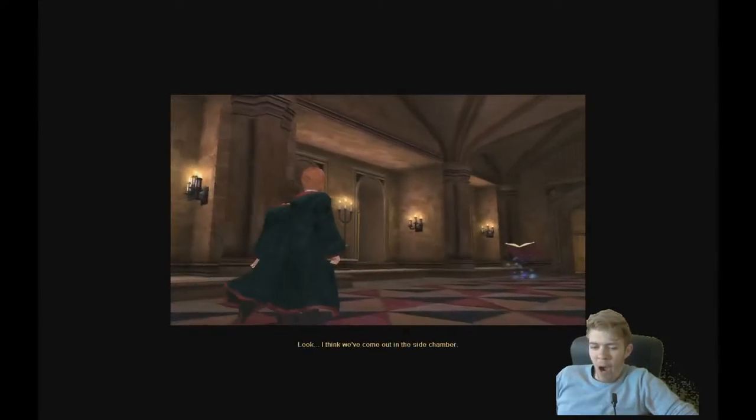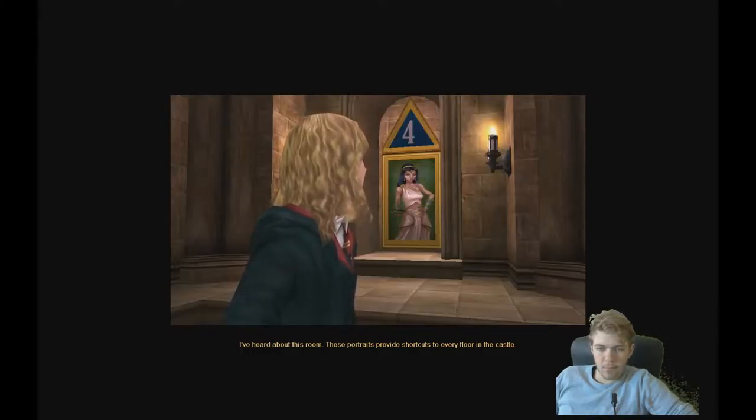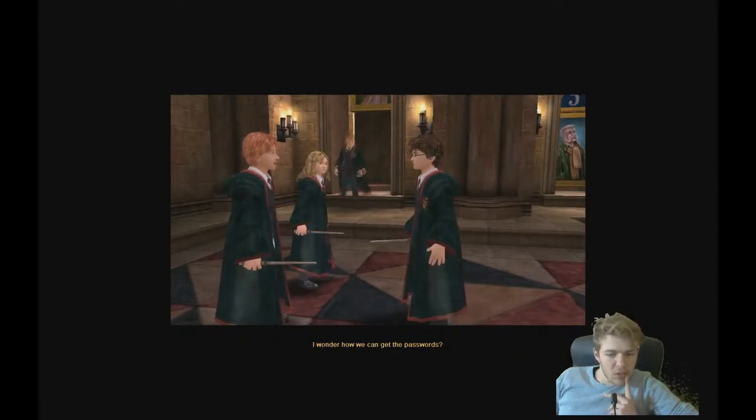Look, I think we've come out in the side chamber. I've heard about this room. These portraits provide shortcuts to every floor in the castle. I wonder how we can get the password.